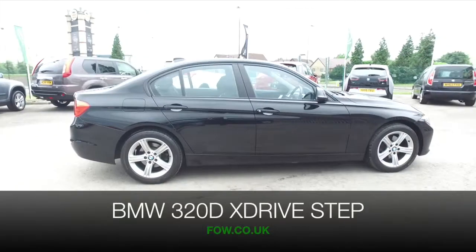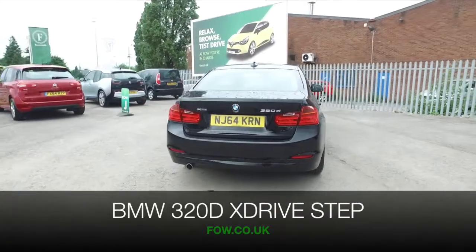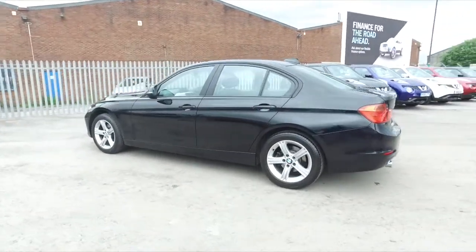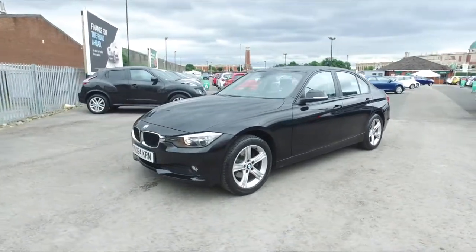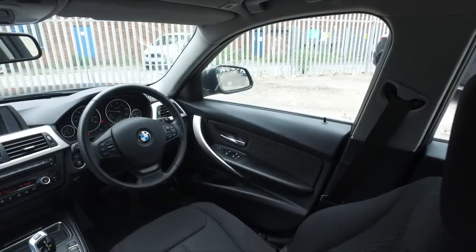What a great car the 3 Series is, and looking very smart here with its black paintwork. This is an xDrive 320D edition with an automatic Steptronic box from 2014. This, as I say, is the xDrive, so four-wheel drive, really does hug the road, great performer, and yet you'll get decent fuel economy, about 58 mpg combined, which is not bad at all.